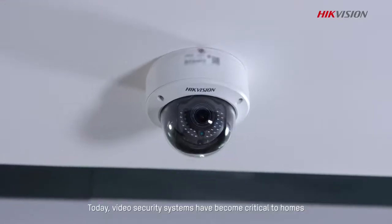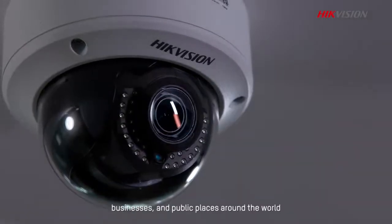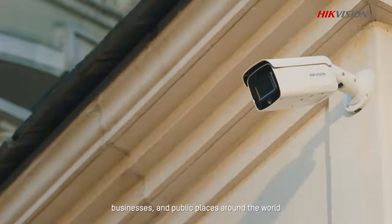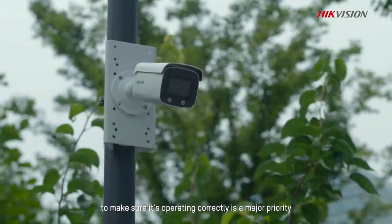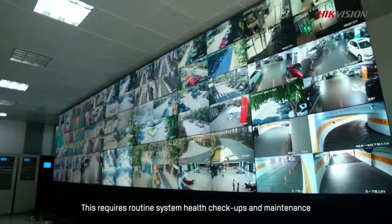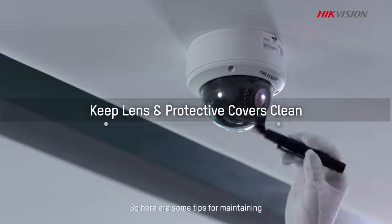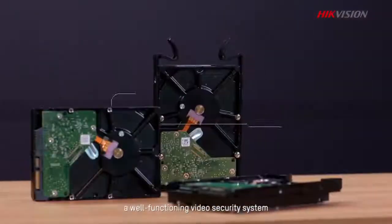Today, video security systems have become critical to homes, businesses, and public places around the world. To make sure it's operating correctly is a major priority. This requires routine system health checkups and maintenance. So here are some tips for maintaining a well-functioning video security system.